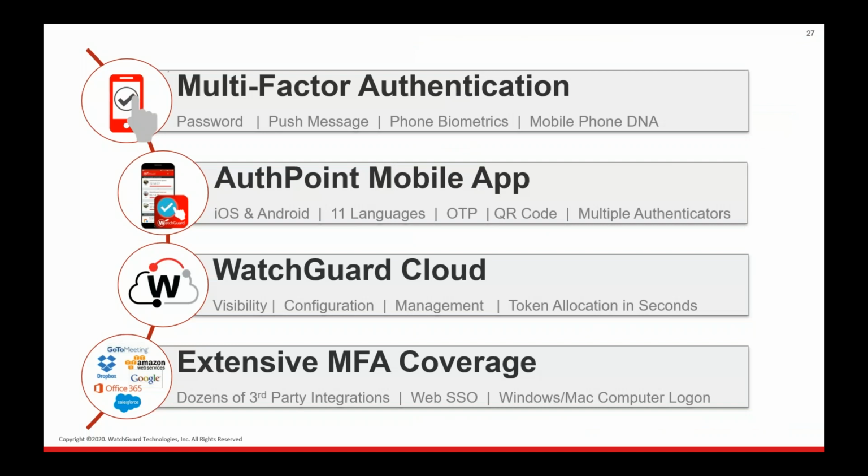The different layers of the solution are, of course, the technology itself, multi-factor authentication, supporting the password as one factor, and then push, biometrics, and phone DNA as additional factors to authenticate the device. The app itself is available for iOS and Android. Everything is driven through WatchGuard Cloud, and we have many different integration guides and different tools providing different resources for your logins.